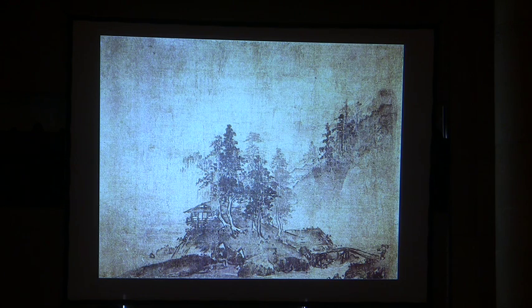They are known for their very lyrical, misty, atmospheric landscapes like this. This is an album leaf by Xia Gui in the Tokyo National Museum, and it's actually signed by Xia Gui. This is very typical of Sung dynasty and even Jin painting, that signatures are hidden within the landscape, and sometimes they're very, very difficult to find.